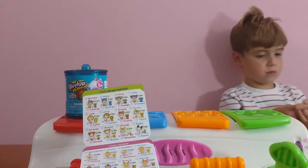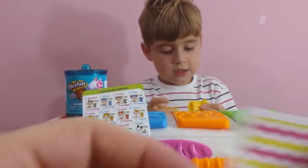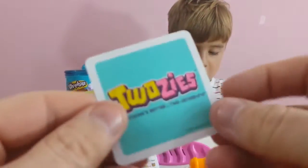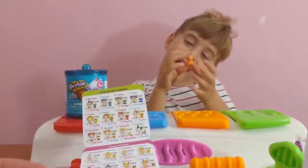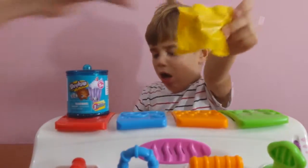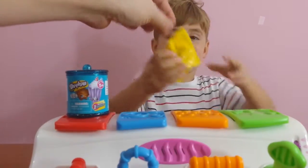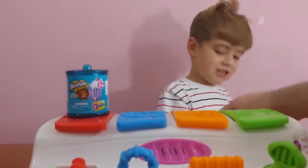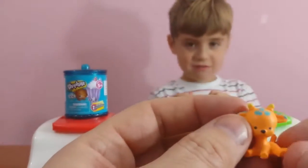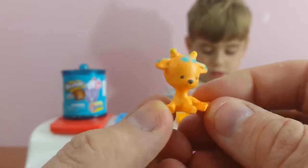All right, crack it open. Let's see which one we got. Here, I got it started for you. And they come with these little cute cards, and I think this is part of a game for Twosies. Which one is it? What'd you get? I have to open up the second bag. It's a goat. It's a goat? Oh, let me see. No, that's a baby giraffe. He is really cute, though. He's adorable.